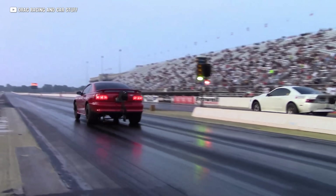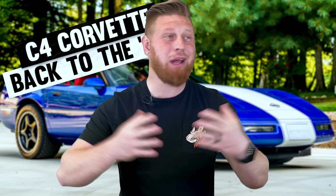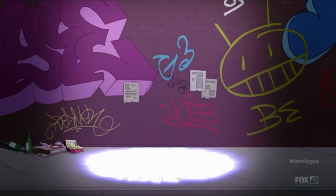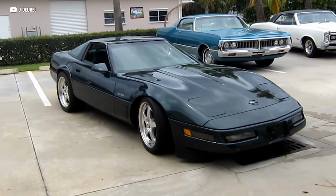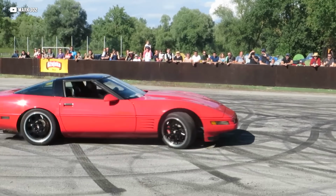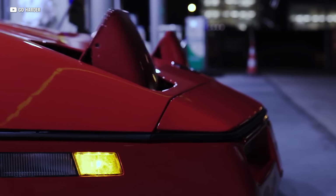If the Mustang isn't your speed, well, here's another American V8 sports car you can have for well below 10,000 bucks, the C4 Corvette. Corvette has always been an incredible value, but you'll have to go all the way back to the 90s to get one on your student budget. This is the 1990s. But that isn't such a bad thing. The C4 Vet still looks awesome today, with clean lines, quad exhausts, and most importantly, pop-up headlights.